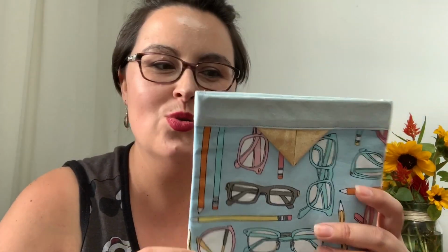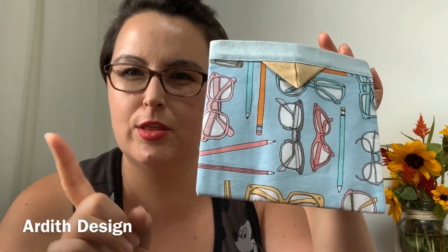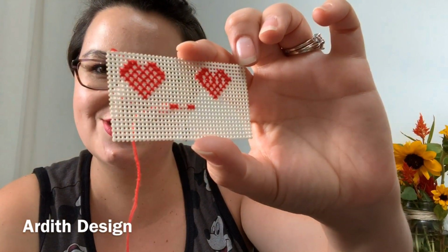I got this really cool little craft bag. I got this cute little bag for 50 cents. Someone's materials, it was more than 50 cents. So I got that at the scrap thrift. This came out of one of the bins. It's little perforated paper hearts. Trying to figure out what to do with that.